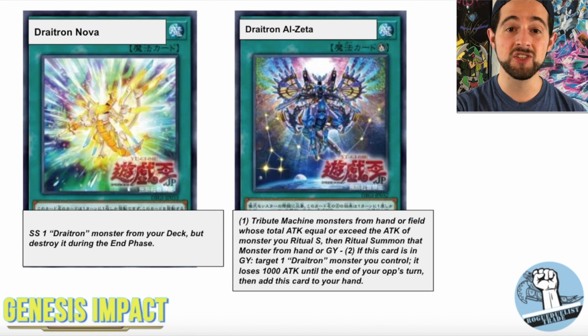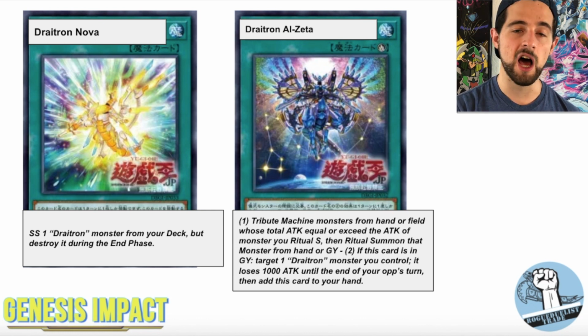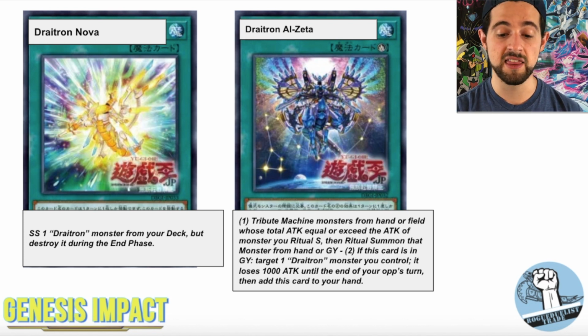All of the Draitron monsters have 2,000 attack. So with just 2 monsters, you can bring out 4,000 and under ritual monsters very easily. Also, if this card is in your graveyard, you can target a Draitron monster you control. It loses 1,000 attack until the end of your opponent's turn. Add it to your hand.